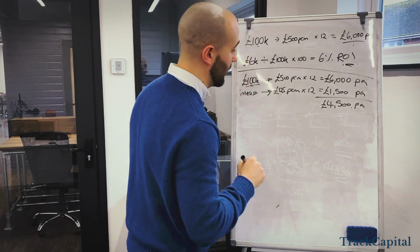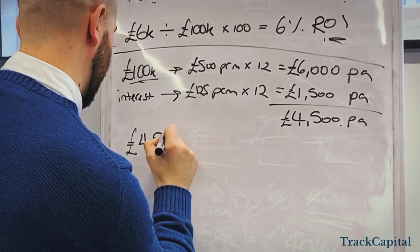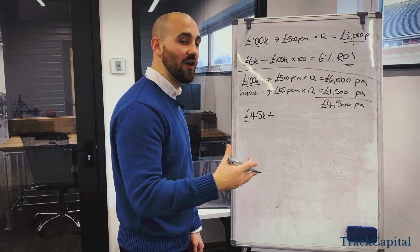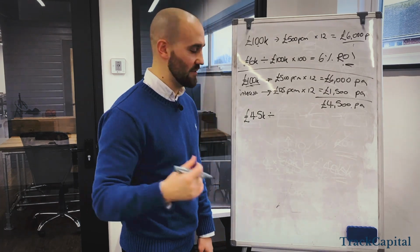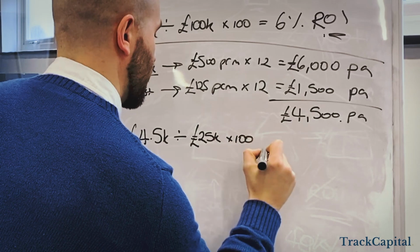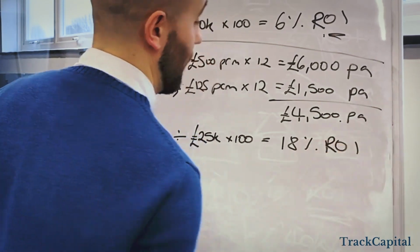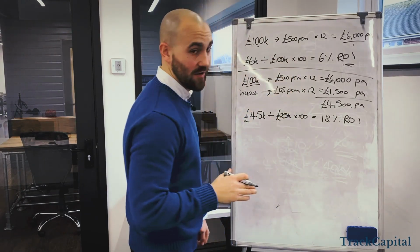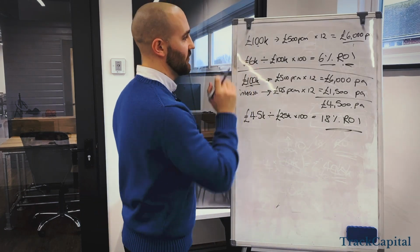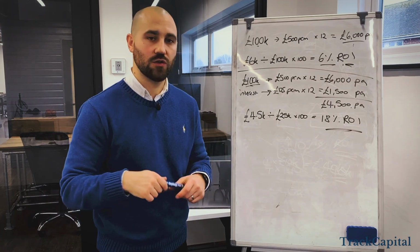If we use that same formula, so we take our net yearly income, which is £4,500, we divide that by the money we invested. Now remember, we've only put 25% in because the lender is loaning us 75%. So we've only put in £25,000. We times that by £100. This means we're then generating 18% return on investment from the rental income. So that is triple what you would be getting if you bought the property cash. So that is how buy-to-let mortgages can really increase your return on investment.